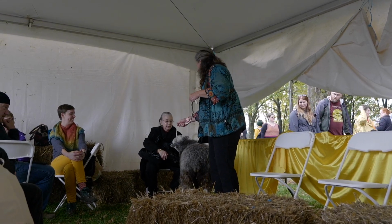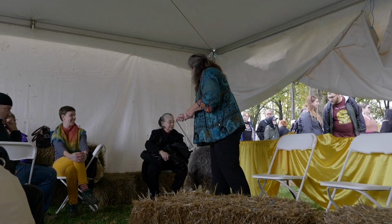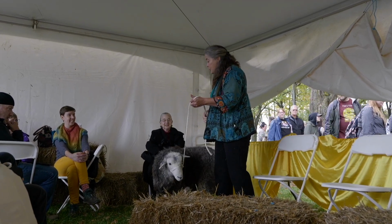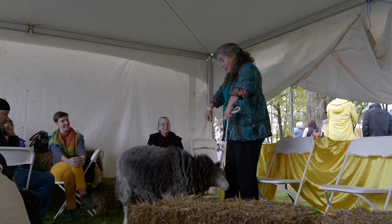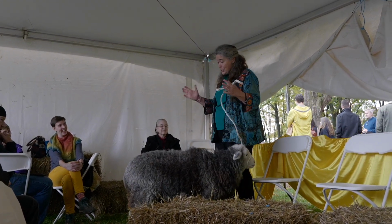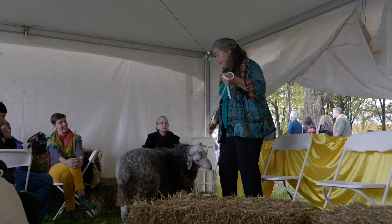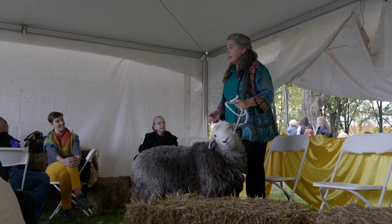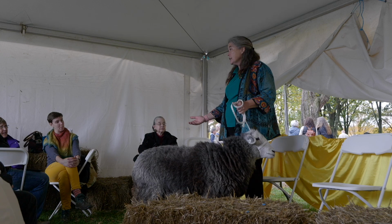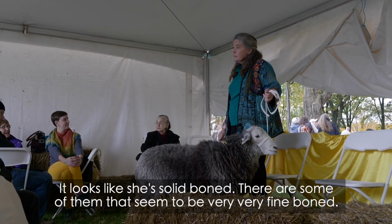So they're described as a coffee table, with a thick body and a leg at each corner like a coffee table. And I should have brought my other ewe because she stands like this. She's so wide. The chefs that we sell to love them. They said even though they're small, there's a higher meat to bone ratio on them. So they have less bone, their legs are shorter, but they're thicker with meat. It looks like she has solid bone.